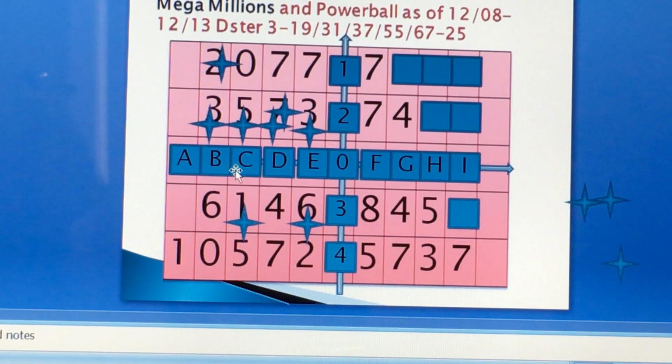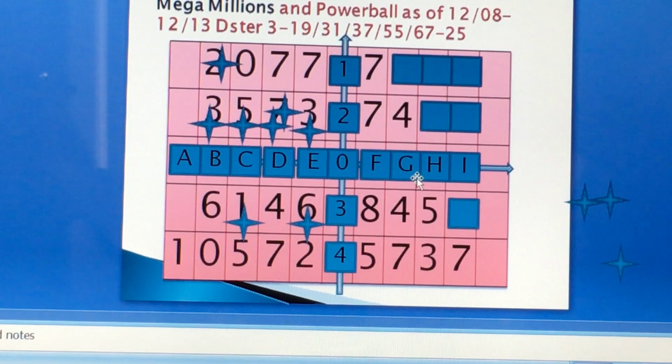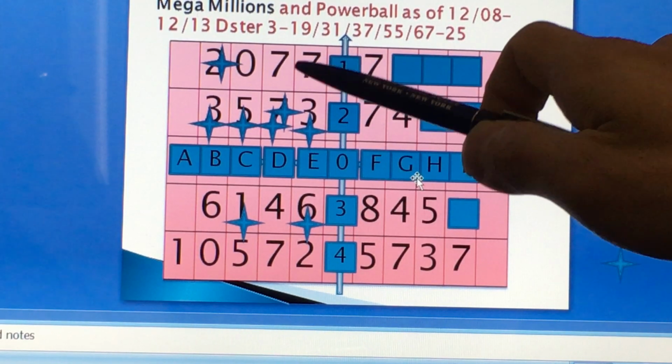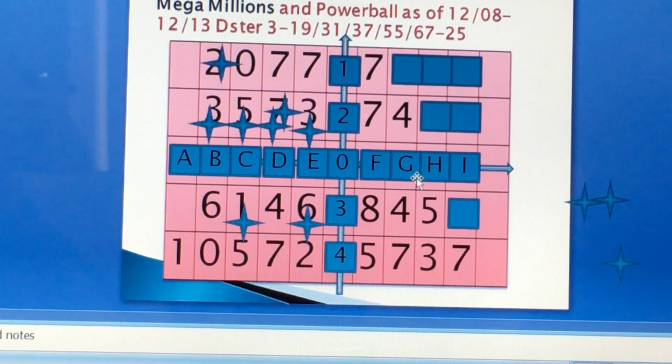Yeah, let's look at Mega Man first. Not that one. So that was Mega Man. For Mega Man, let's start over again. 19 is not in the Dster. 31 is over here, 1 and 2. 37, quadrant 1 right over here. 55 not there. 2 numbers in the Dster. 67 is over here, 1 and 2, and then you have 25, quadrant 1. So again, 1, 2, 3, 4. You have 4 numbers in the Dster for Mega Man using Dster number 3.